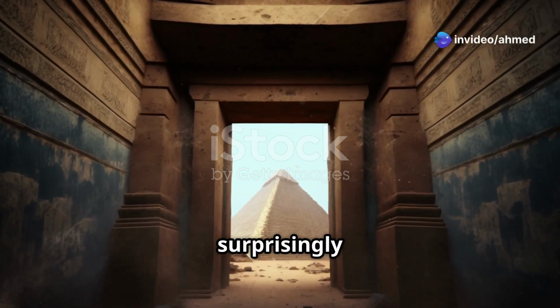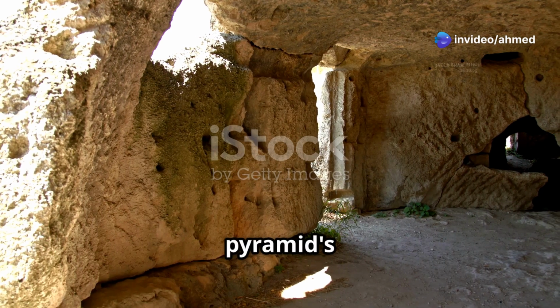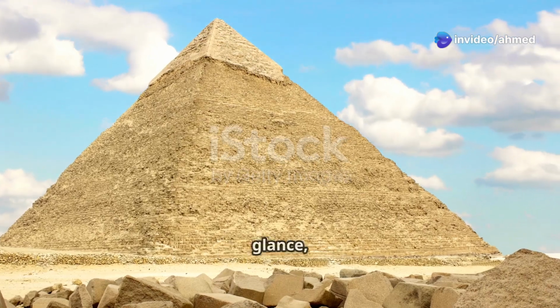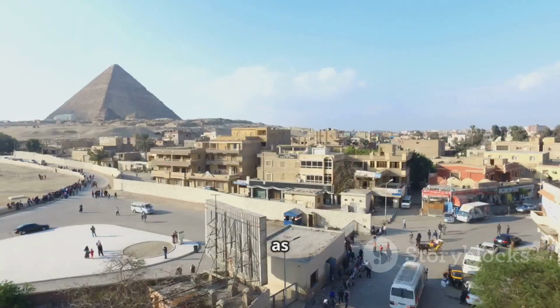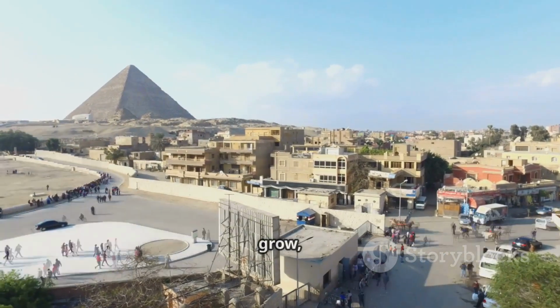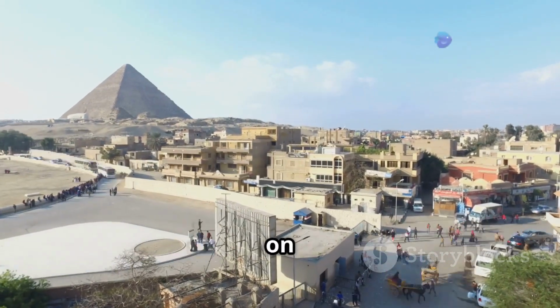The entrance is surprisingly small, a dark gash in the pyramid's side. It seems impossible at first glance that this could be the only way into such a massive structure. But as we draw closer, the opening seems to grow, pulling us in like a whisper on the wind.